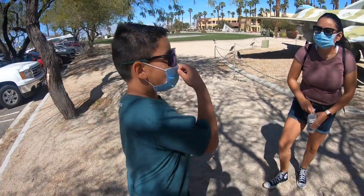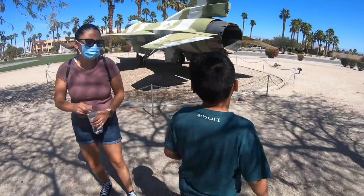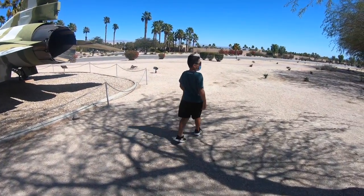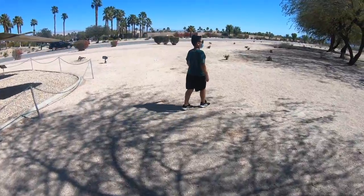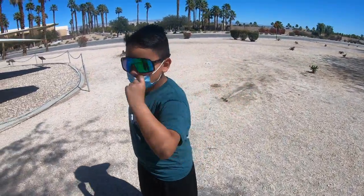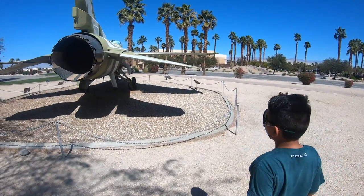Hey guys, so we're at Palm Springs International Airport. We stand for KPSP. As you can see, there's the Piper plane that just landed here. Usually passenger planes.